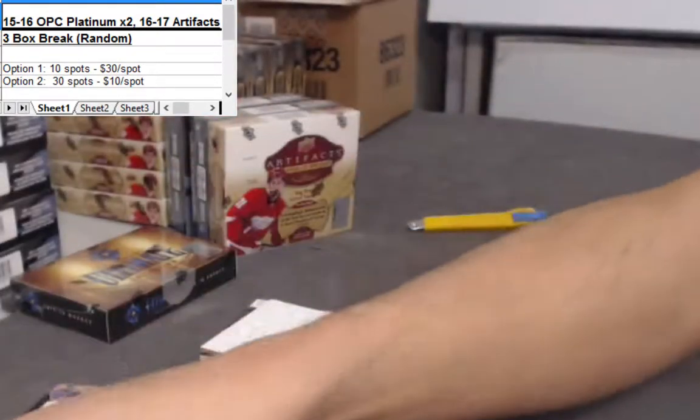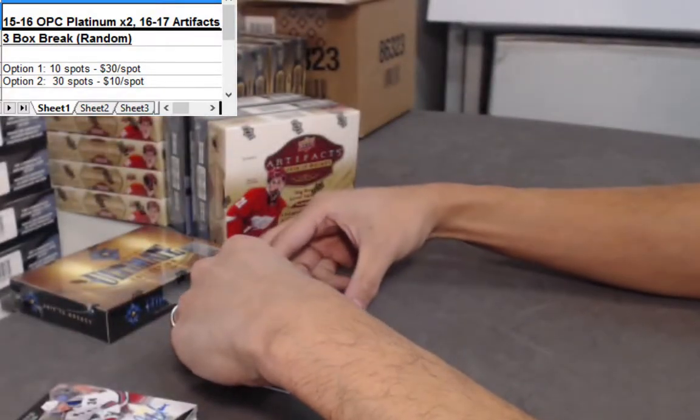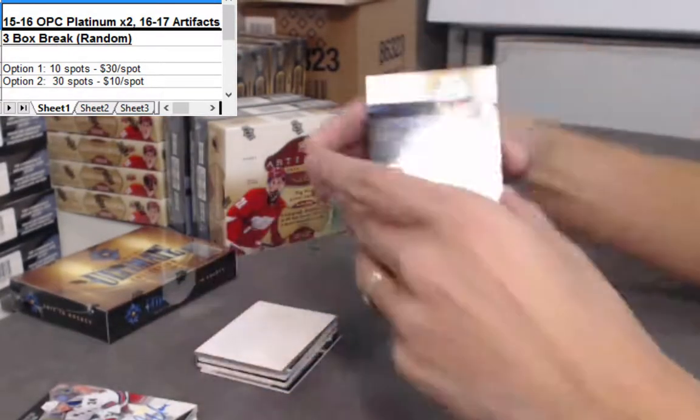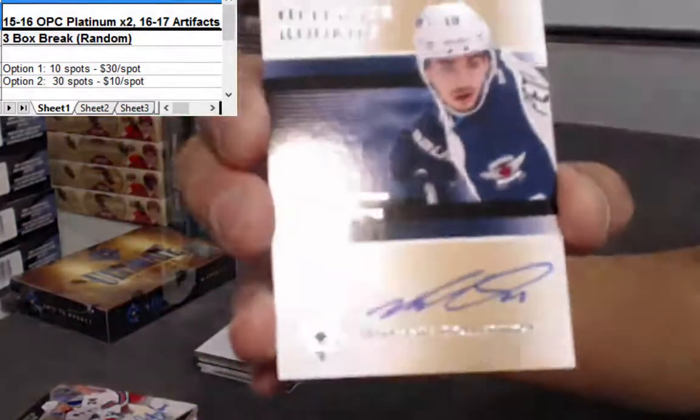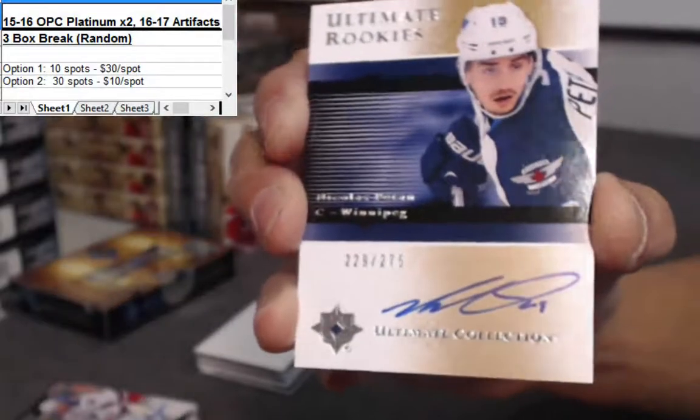I hope so. And we have the next card, an Ultimate Rookies auto, and it's Nicholas Batan. Batan of the Jets. 275.